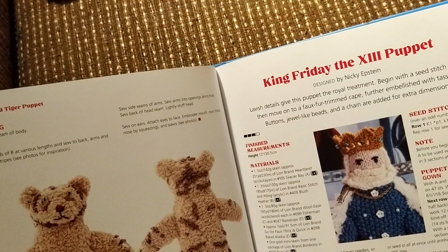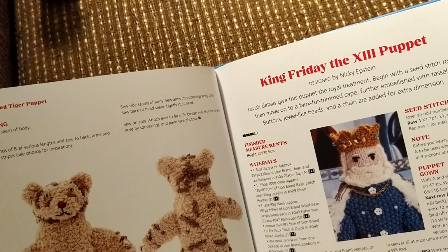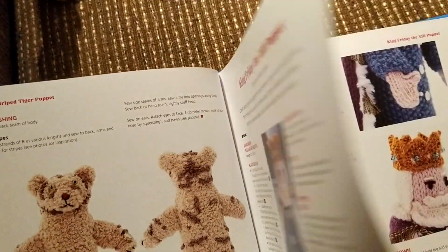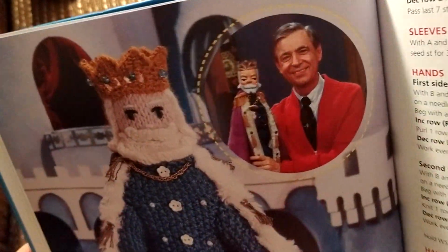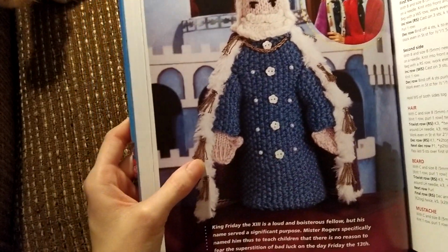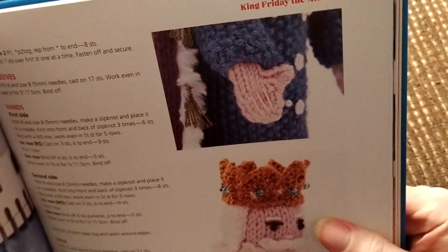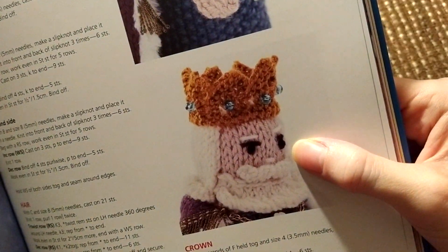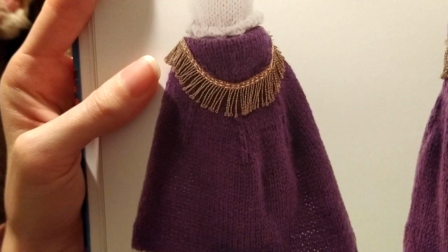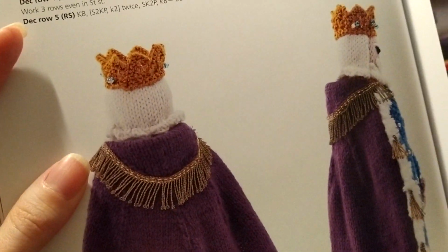For this one they use Lion Brand Heartland, Lion Brand Basic Stitch Anti-Pilling, Lion Brand Woolies, Lion Brand Go For Faux Thick and Quick, and Lion Brand Pom Poms. So it's kind of like a Lion Brand sampler here. Here we have the original puppet, and then their knit version of the puppet. I like the go for faux on his coat. So cute. And there's a close-up of his hand, his head, and his crown, and then the back of his coat. I'm not sure what they're using here. Is that the bonbons? I don't know what Lion Brand bonbons are.